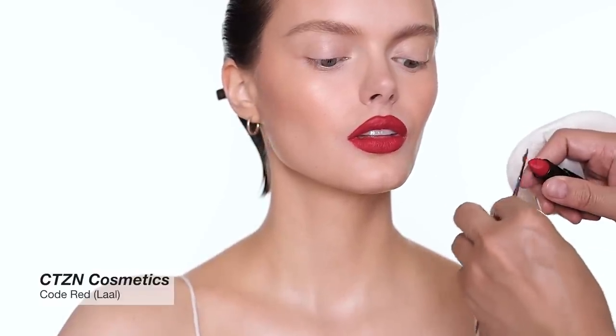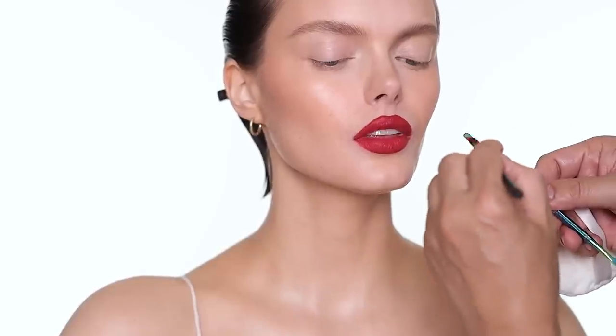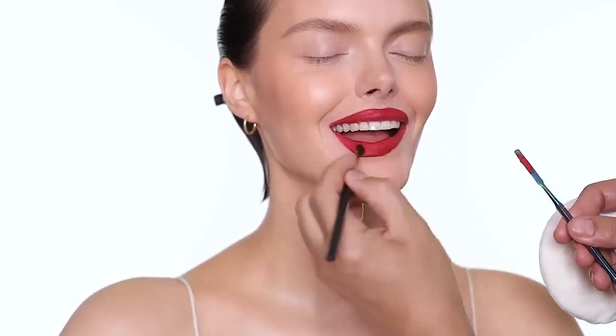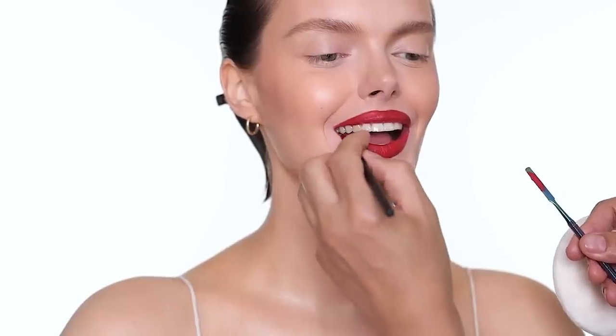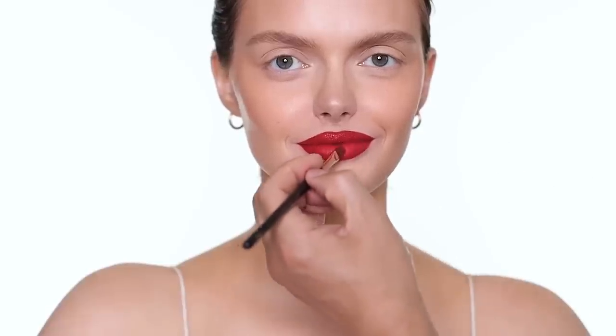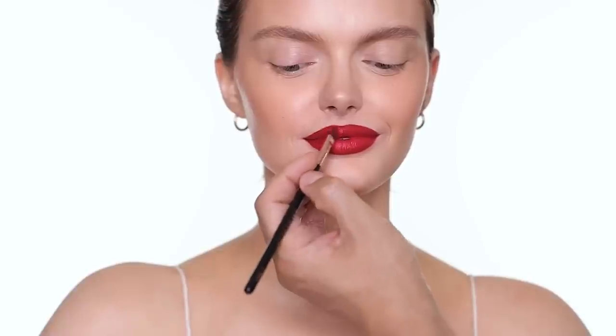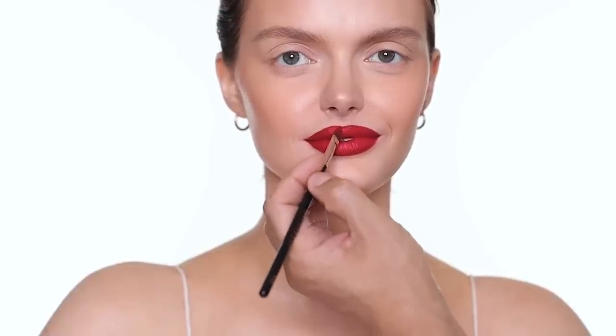For lipstick. It's a beautiful matte texture. This is such a beautiful red lipstick color. I think it's so gorgeous. So I think the face looks gorgeous just like this.